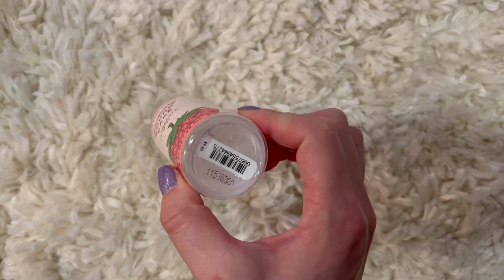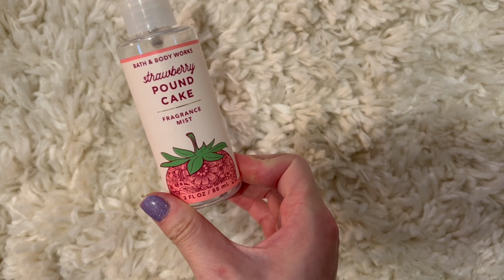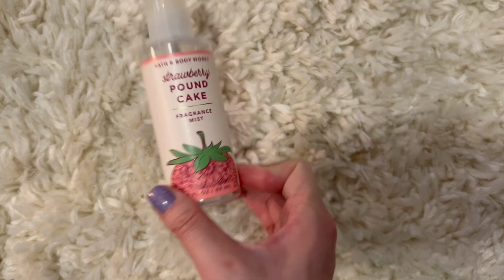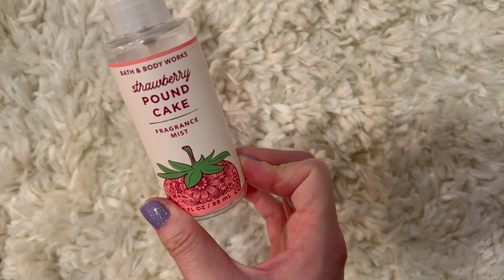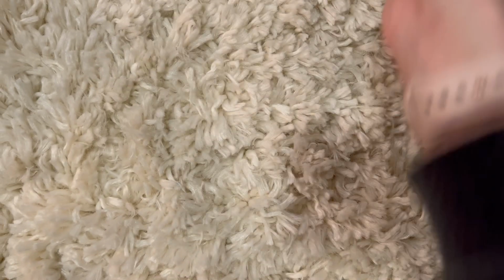This was a mini fragrance mist in Strawberry Pound Cake. Love Strawberry Pound Cake in body care. Don't care for it in the candle, but love it in the mist, shower gel, lotion. Love this in body care.